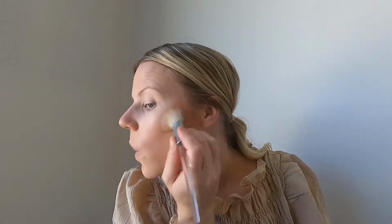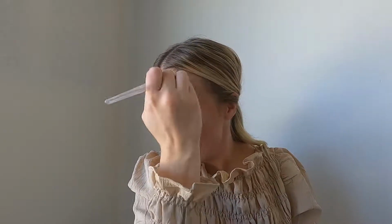And then I kind of go in like a contour, but really blending because you don't want any harsh lines, and you go up into the hairline. So it has a really natural glow, and this blends into the skin really nice. I would recommend, I love these NARS products. I like NARS a lot.